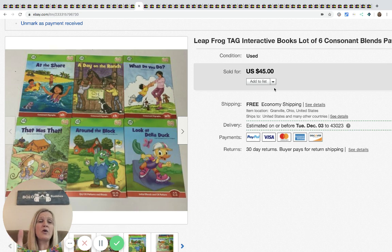So if you're not familiar with tag books, they come with a pen, and you take the pen over the words and it reads it out loud. So it's to help kids learn. And I even think that I have a tag book listed with the pen and more books. So I'm not sure why they picked this one. And these are pre-owned. I picked these up at a garage sale. I think they were 10 cents each.